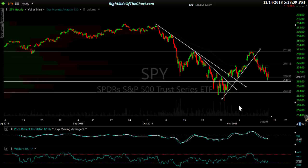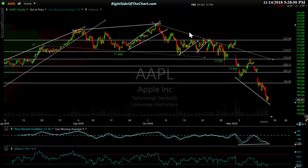But as of now, the trend and more so the price action remains bearish, with any type of rallies getting sold into. And then finally, maybe we'll wrap it up here with Apple. Apple is also typical bear market type action.